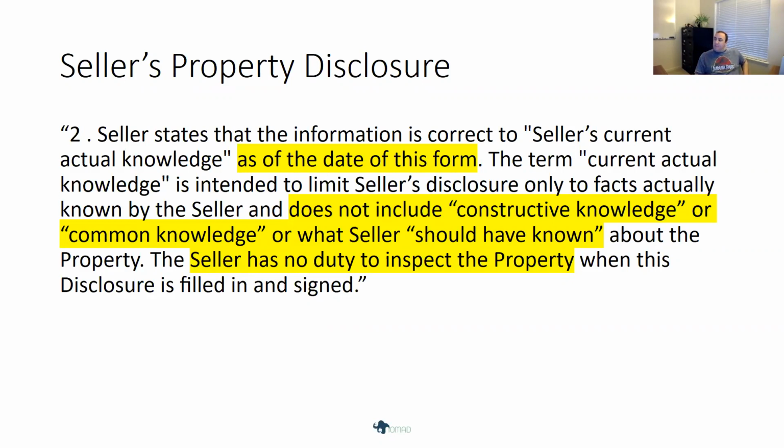It's not, well, everybody knows that tile of this size in a basement, during this age of construction, everybody knows that those are asbestos. I'm not so sure. A seller doesn't actually need to know what everyone knows. They need to have current actual knowledge, and they're intended to limit them to those facts, okay? It does not include constructive knowledge or common knowledge or what seller should have known about the property. The seller has no duty to inspect the property.